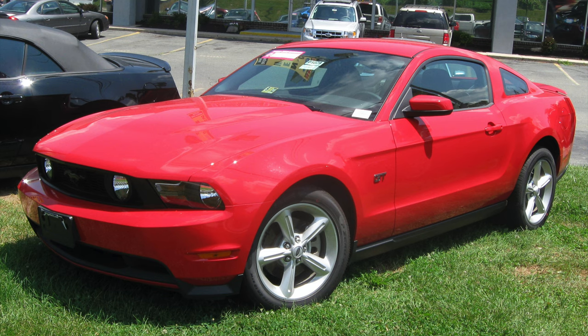Sales did not meet expectations, due in part to a very high selling price. Only 377 Mustangs were sold in Australia between 2001 and 2003. Ford introduced a redesigned 2005 model year at the 2004 North American International Auto Show in Detroit, codenamed S197.